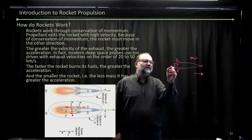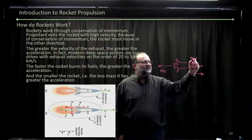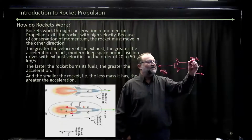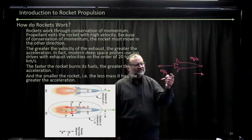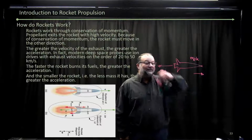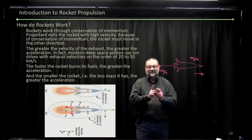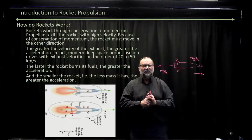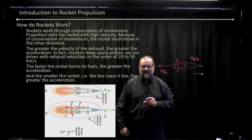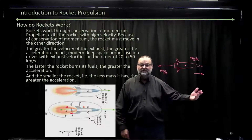Well, it's doing that because out the back, you've got the same momentum. This is the rocket, and this is the exhaust. Mass of the exhaust, velocity of the exhaust, mass of the rocket, velocity of the rocket. You've got the same momentum going out the back that you have going towards the front. So the sum total of the momentum is always zero. And if you were to look at the center of mass of the rocket and the exhaust over time, it's still sitting right there where it started. It's never moved. And so this is how rockets propel themselves through space.